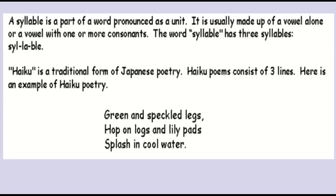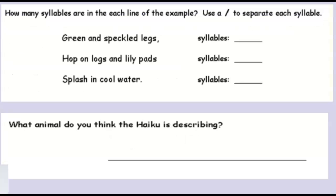And because haikus are such short poems, they are usually written about simple things known to the reader, like seasons or animals. Let's look at this haiku. It goes like this: green and speckled legs, hop on logs and lily pads, splash in cool water. How many syllables are in each line?